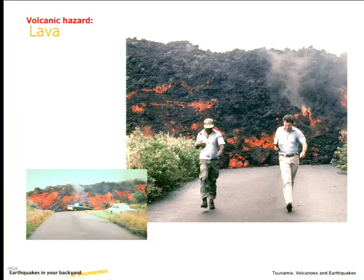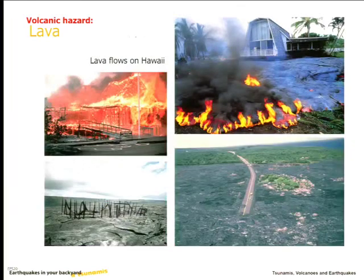And that usually means it travels very, very slowly, okay? So these guys look like they're running, but I don't think they have to run to get away from it. They're probably running because it's extremely hot, and the radiation is rather bothersome. But anyway, lava flows obviously are one of the primary hazards, and we've been talking about that. And it's sort of inevitable.